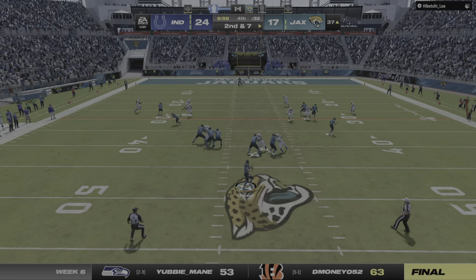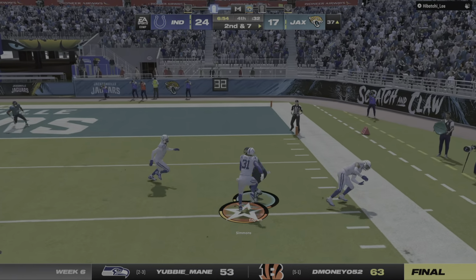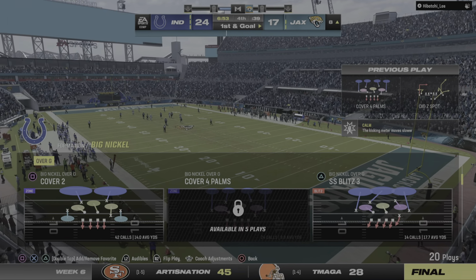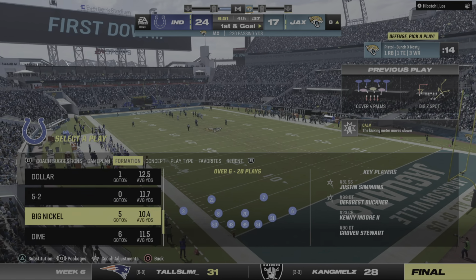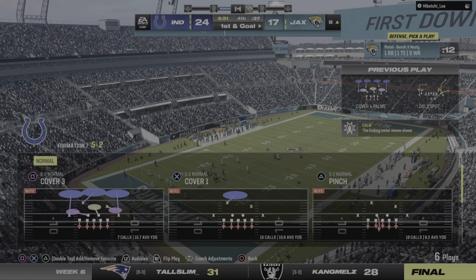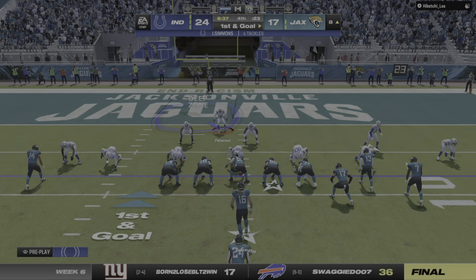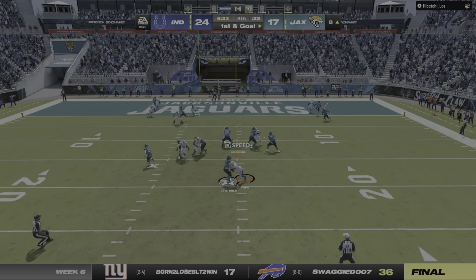But to throw again is Lawrence. Got a man. It's caught inside the 10. And he's brought down, but not before he reaches the 8-yard line. He got 29 yards that time. A looming decision to make on the conversion, down 7. But first things first, they need to score as they come up on first and goal.